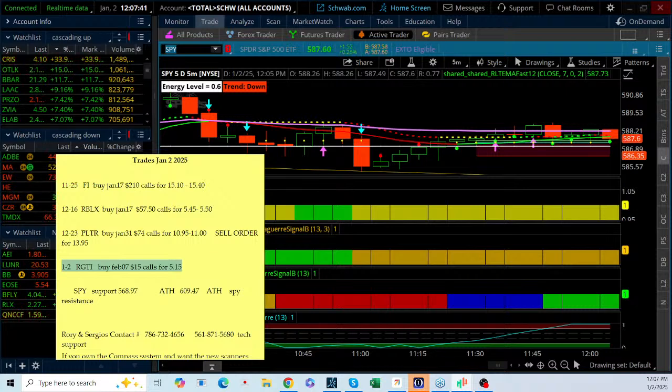Urban showing a nice candle today, up about 2.5%. RGTI up nicely, up about 17%. Again, this stock can move. It's a low price stock, but it can move, which is one of the reasons I took it.